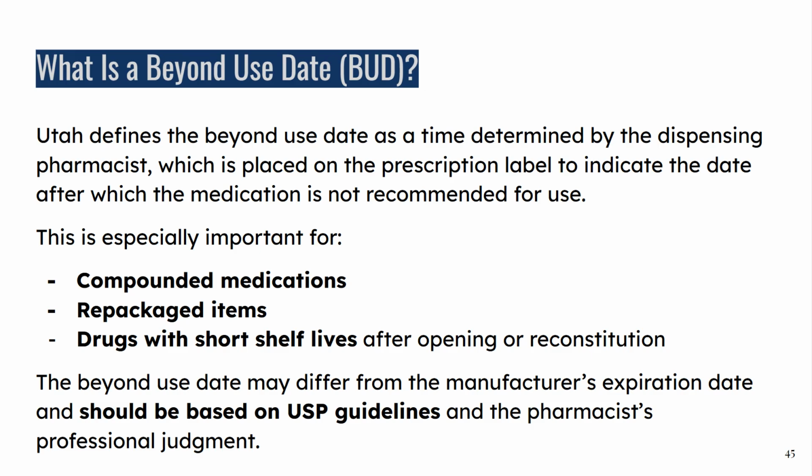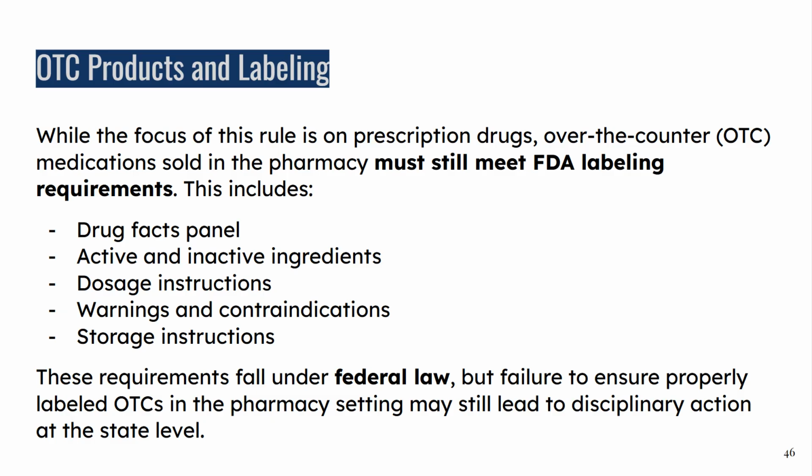What is a beyond use date, BUD? Utah defines the beyond use date as a time determined by the dispensing pharmacist, which is placed on the prescription label to indicate the date after which the medication is not recommended for use. This is especially important for compounded medications, repackaged items, drugs with short shelf lives after opening or reconstitution. The beyond use date may differ from the manufacturer's expiration date and should be based on USP guidelines and the pharmacist's professional judgment.